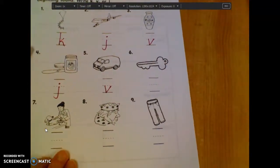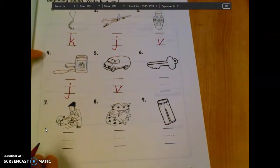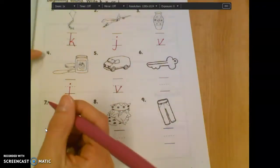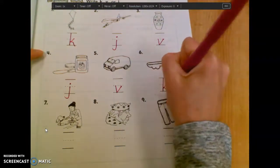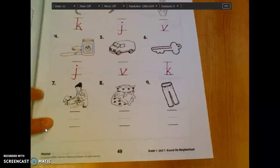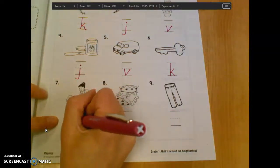This is pretty easy, isn't it? What about number six? What is that one? Claire. Number six. A T. Is it K, V, or J? Hey, think with P. Good. What about number seven? What is that? A vet. Is it K, V, or J? V. Good. Yeah, the dog is at the vet.